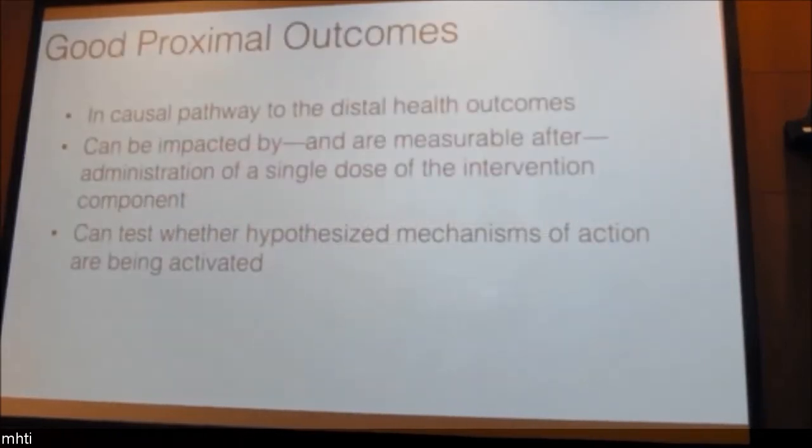What makes for a good proximal outcome? Well, first of all, they should be in the causal pathway towards the distal outcome you're trying to affect, right? If your proximal outcomes are not doing anything for the distal health outcomes you care about, what's the point? Then you should be rethinking your intervention component. You should be able to impact those proximal outcomes and measure them after an administration of a dose of an intervention component. And this also means that they should be measurable, right?